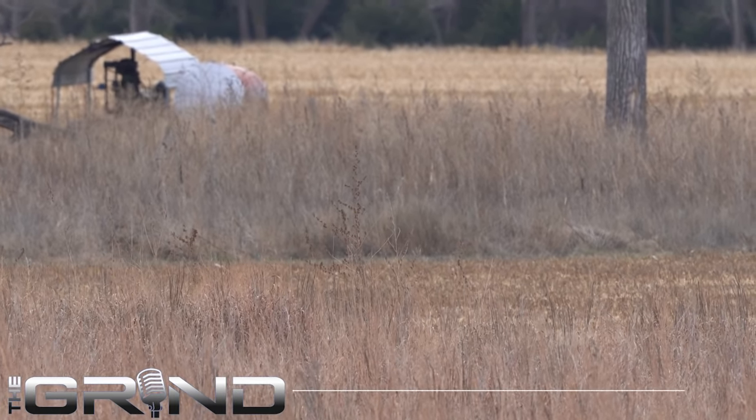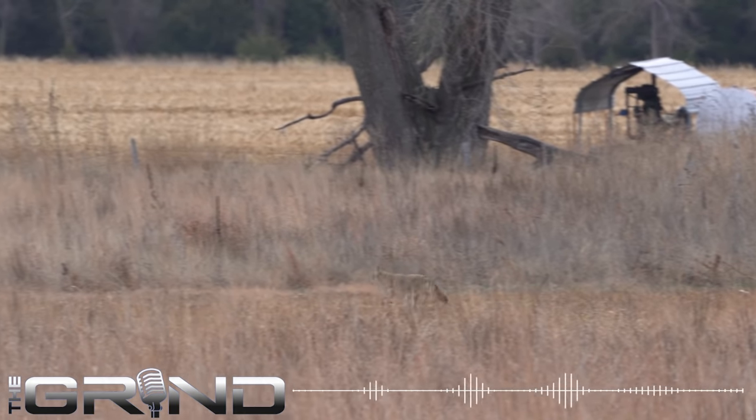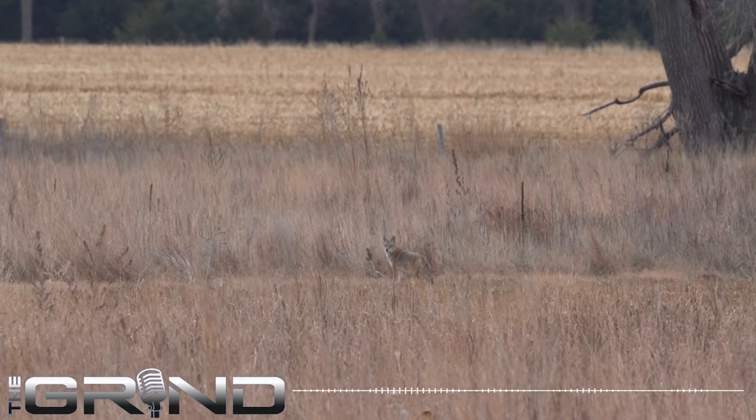We saw a couple coyotes come through. We went, those things are smart, because I couldn't get them to stop. I definitely would have hammered a coyote. Yeah, they get things tossed at them pretty often.